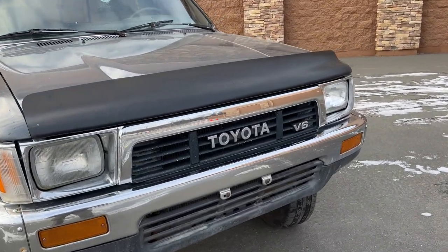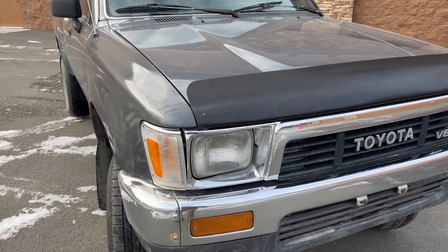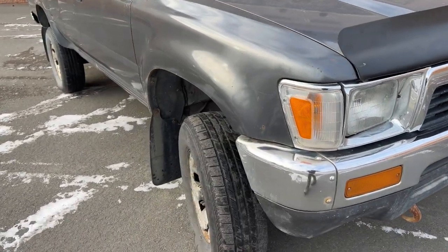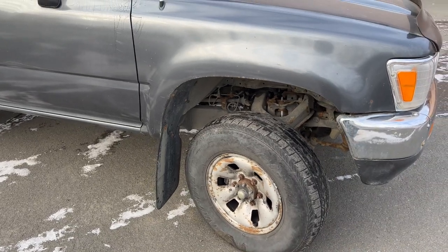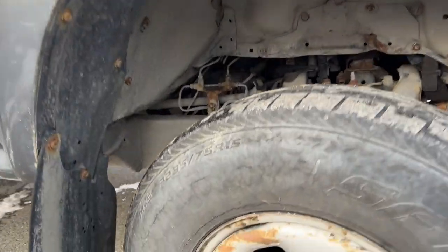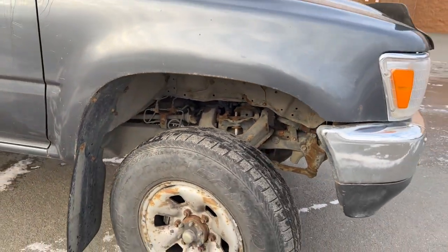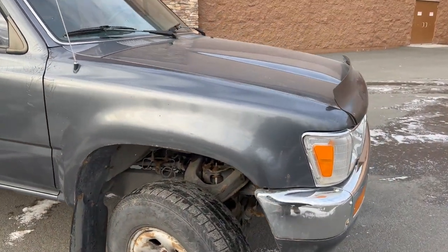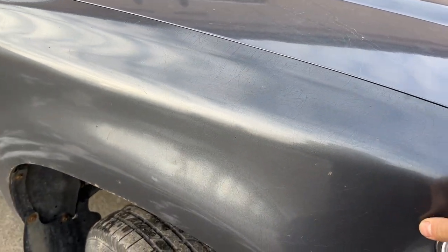It has a nice front bumper, unmodified. We're gonna keep it completely stock. Some cheap 235 tires. We're gonna switch out the tires for sure, because the tires are already worn out. It's cracking already. Two CV axles are completely torn, so we'll have to do some front-end suspension work.